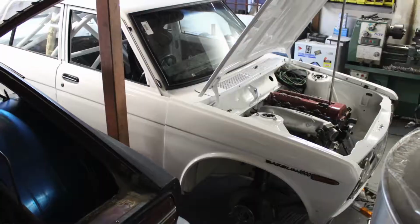Tell us about your workshop. Well, I work on Datsuns. We noticed. I live and breathe Datsun. Yeah, can't tell. So when did this all kick off?